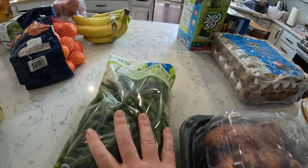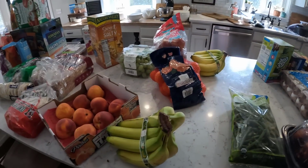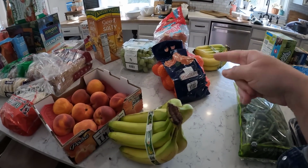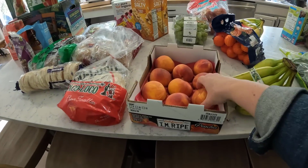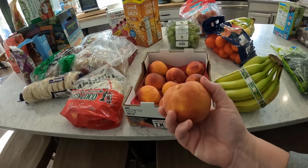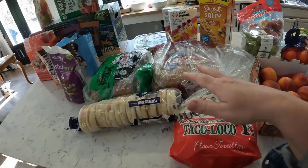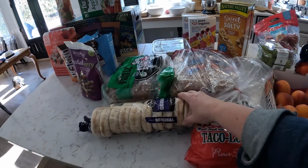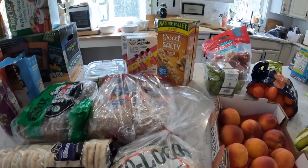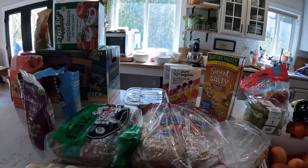Green beans, we've been loving these as a side dish for dinner. And then our fruit section, we got 2 things of bananas, mandarin oranges, apples, grapes, and peaches. I don't know that we'll be seeing peaches for very much longer, so had to grab some peaches. Then we got our breads. Got our 9-grain bread, Dave's Killer Bread, English muffins, and tortillas, sweet and salty bars, fruit bars, Aussie bites.